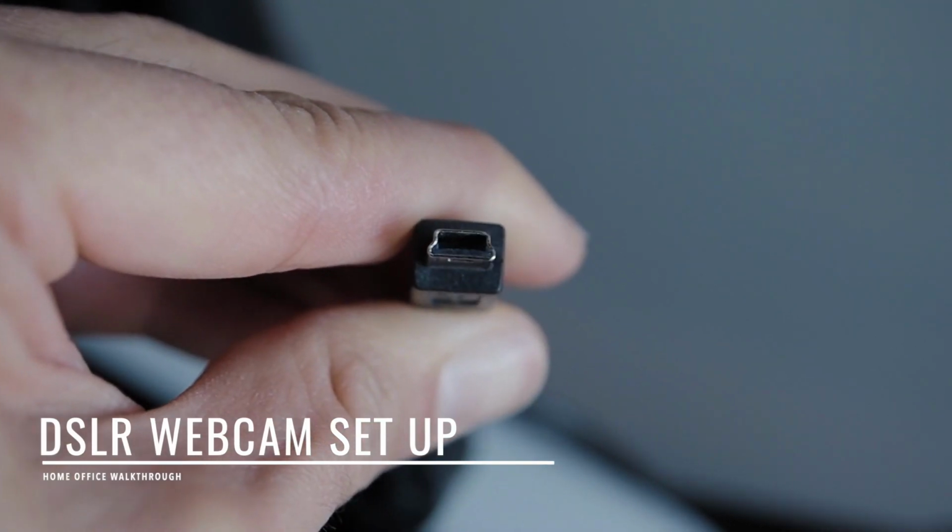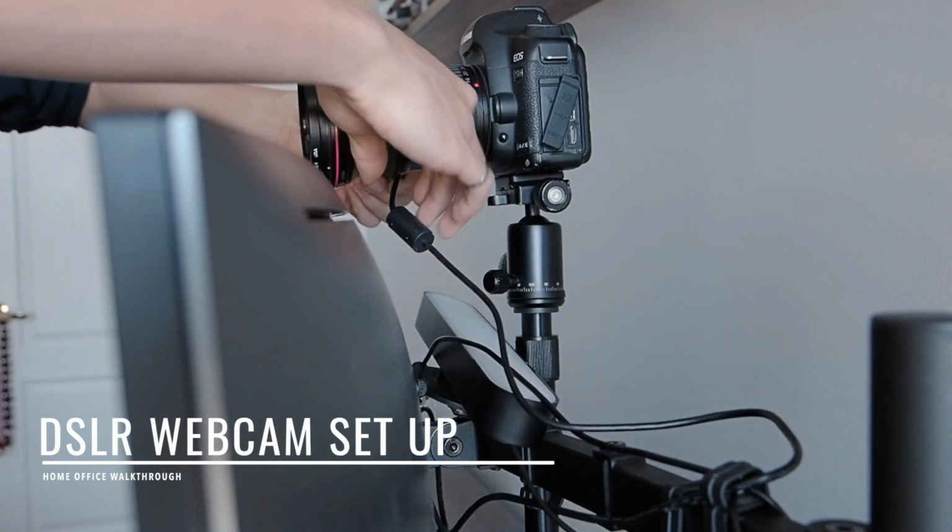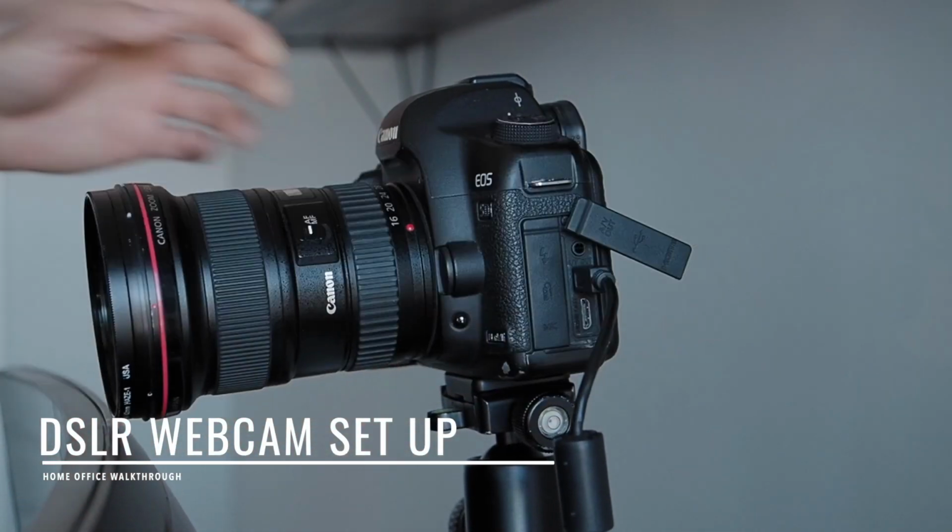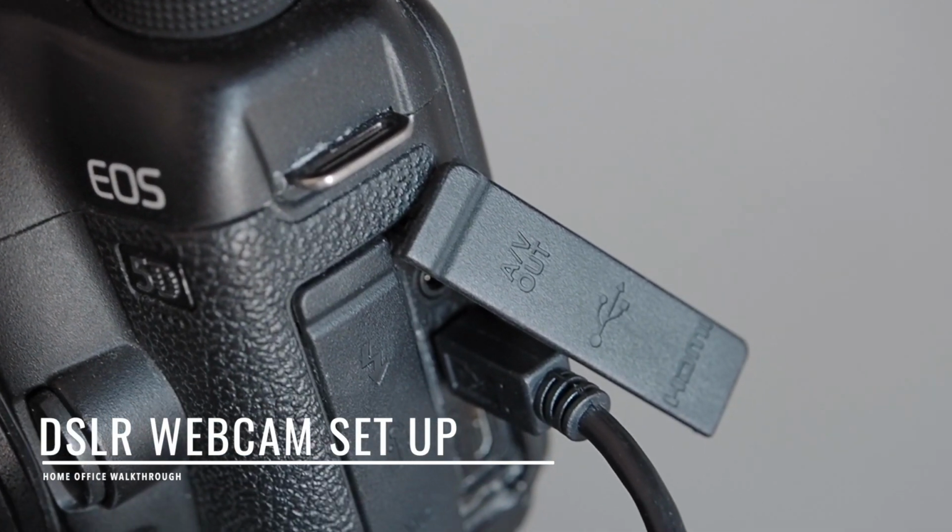Thanks to Canon's new software, you no longer need a complicated HDMI to USB adapter for the camera. You can simply plug in the camera from micro USB to regular USB.